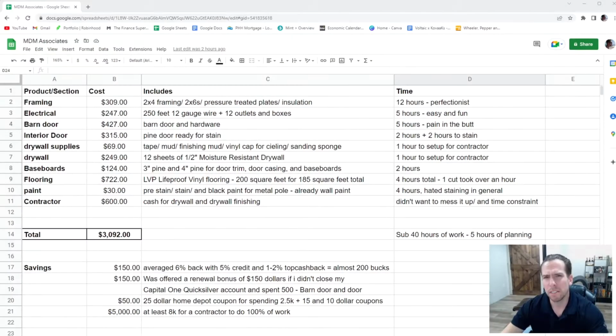Let's go. It's not the reason that the majority of you are actually here. Let's take a look at what I actually spent, where I saved money, what I did myself, that kind of stuff. So I have a little spreadsheet here, and it breaks down every portion of this job because, as I showed you in the before pictures, this was a completely empty basement that was actually an absolute disaster.